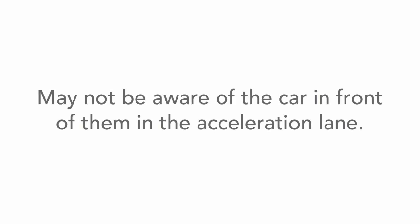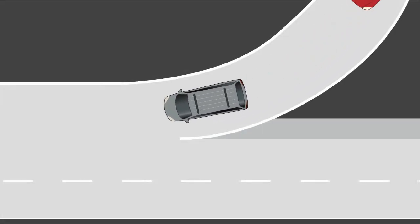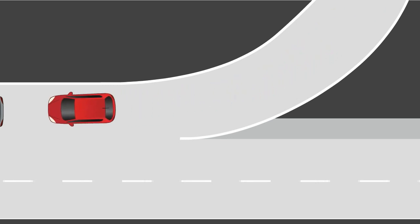There are a few common errors you'll need to watch for when new drivers practice entering and exiting highways. Teens may not be aware of the car in front of them in the acceleration lane because they're focusing too much on the traffic in the lane beside them. Tell your teen to let the car ahead of them accelerate before they start their own acceleration.